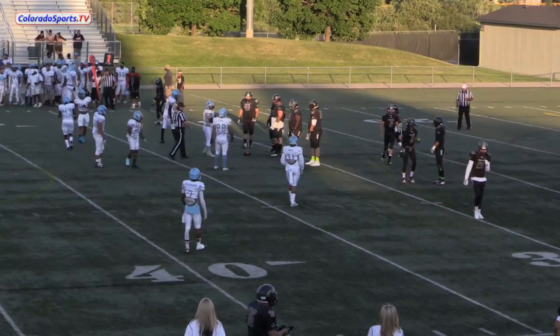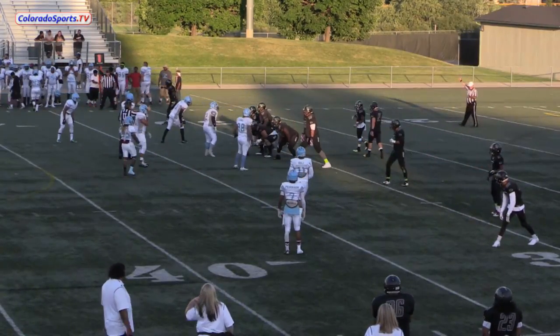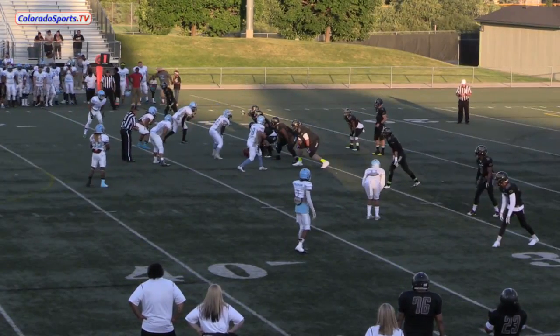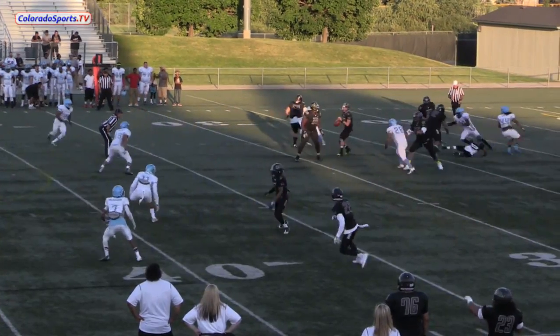I think it was number 3, am I right? It's 33, but it's actually 32 on the roster. Deion Parnell, he's actually a great running back. I mean, he's tore up the Washington League this year. Very shifty back. He's very small. Again, he told me before the game that he's going to rush for over 200 yards, and I might have to believe him.